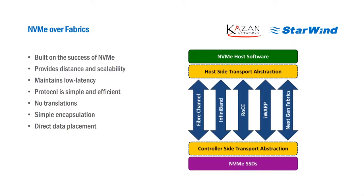So there's a lot of excitement throughout the industry for NVMe over fabrics, and what we're impressed by is the fact that it's really a largely uncontested new standard. There doesn't seem to be any debate throughout the industry about its perceived value and capabilities.